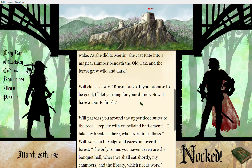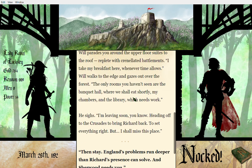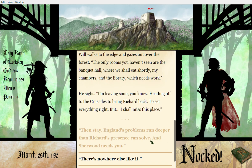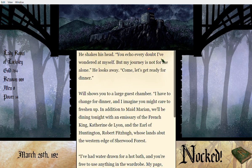Will walks to the edge and gazes out over the forest. The only rooms you haven't seen are the banquet hall, where we shall eat shortly, my chambers, and the library, which needs work. He sighs. I'm leaving soon, you know, heading off to the Crusades to bring Richard back, to set everything right. But I shall miss this place. Then stay. England's problems run deeper than Richard's presence can solve, and Sherwood needs you. He shakes his head. You echo every doubt I've wondered at myself, but my journey is not for me alone. He looks away. Come, let's get ready for dinner.